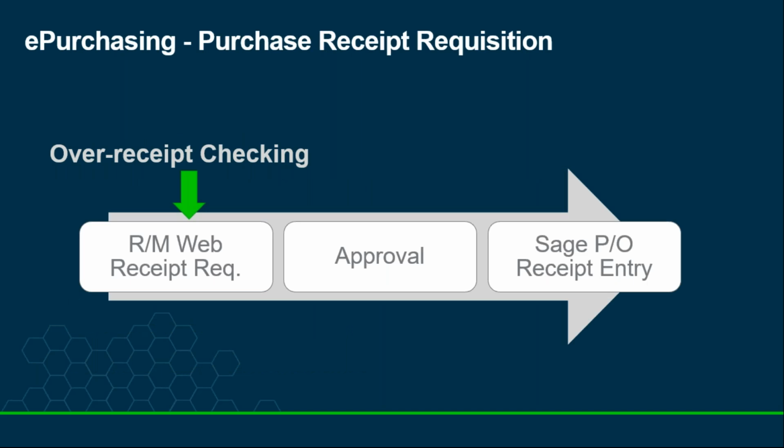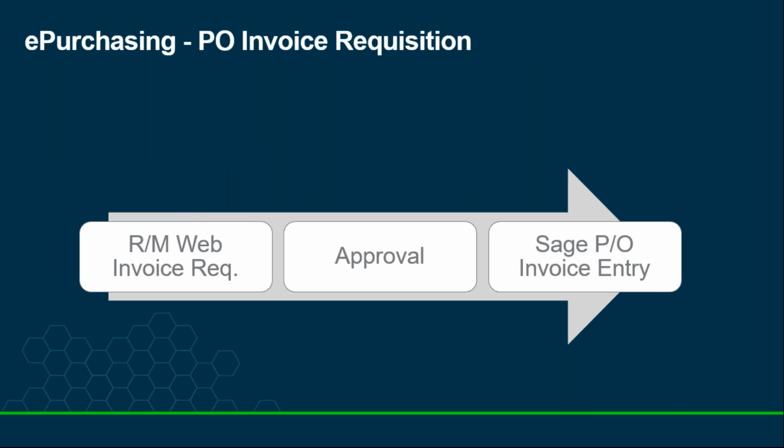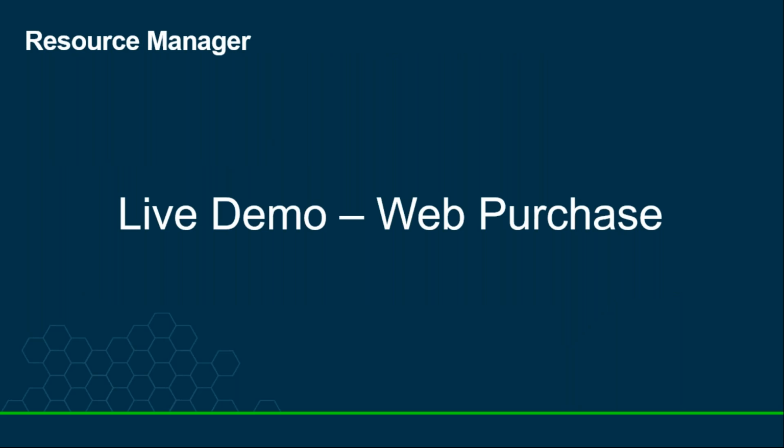We've added the capability of over receipt checking as well. So when you're configuring the purchase types you want to use in the web portal, you can specify a threshold by dollar or by quantity by which you want to over receive against a PO. Now this is added functionality that you can't do within the standard PO module of Sage 300, but we've added this because we recognize in the real world sometimes you receive more than what's on the PO, and that's okay as long as it's properly approved. So we put in the over receipt checking as a feature within Resource Manager, and then the PO invoice requisition.